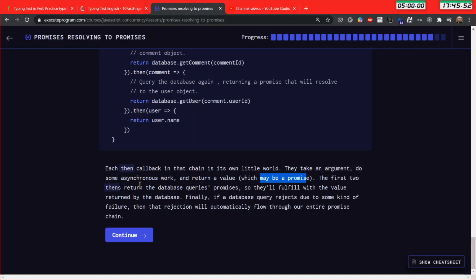The first two thens return the database queries. Promises, yeah, so they'll fulfill with the value returned by the database. Finally, if a database query rejects due to some kind of failure, then that rejection will automatically flow through our entire promise chain.